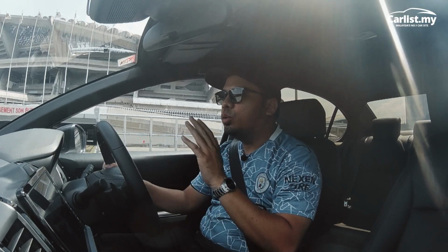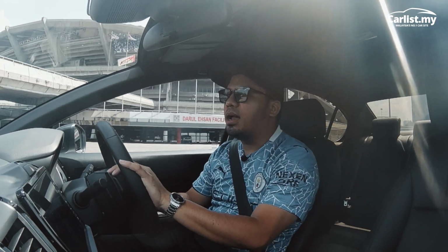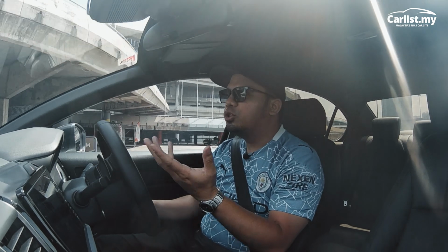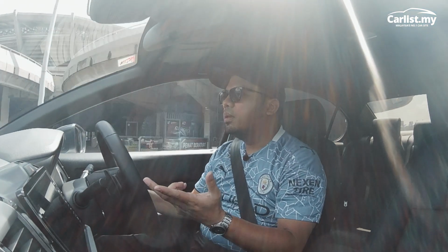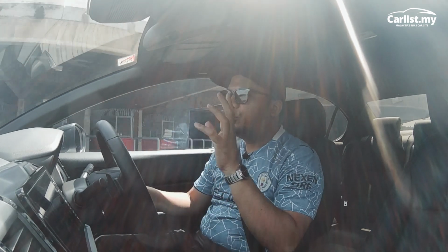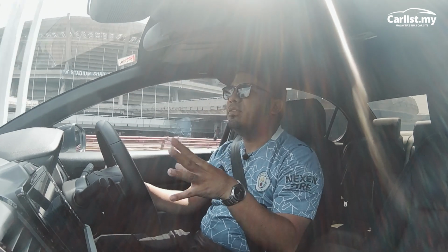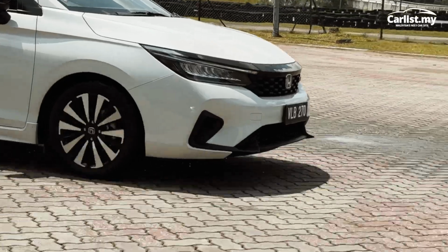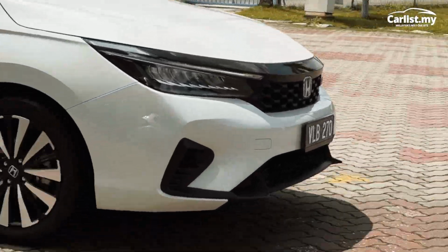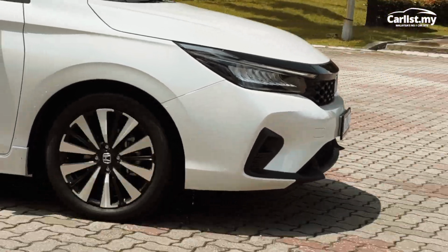But at the end of the day, it's all about fuel efficiency, and when you are driving it carefully, you can get it down to 3.6 liters per 100 kilometers or 27 kilometers for every liter of fuel. Now to put things into perspective, 20 ringgit and 50 cents will get you 10 liters of the RON 95 petrol. And with that 10 liters, you can technically travel up to 270 kilometers before requiring another fill up.